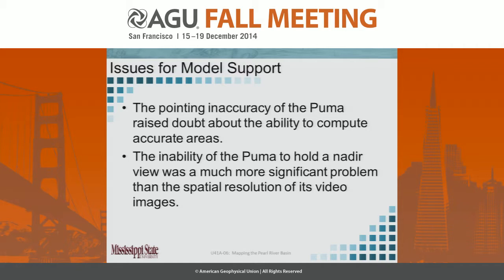All right, so there were a couple of problems with the Puma as far as trying to move forward, though it was more durable. The pointing and accuracy, the inability of the Puma to hold nadir. When you think about what it was designed for, it makes sense. When you put a waypoint in, that's where you want to go look for the bad guy. So its camera pops up off nadir as soon as you go to the next waypoint, and it wants to fixate on that.